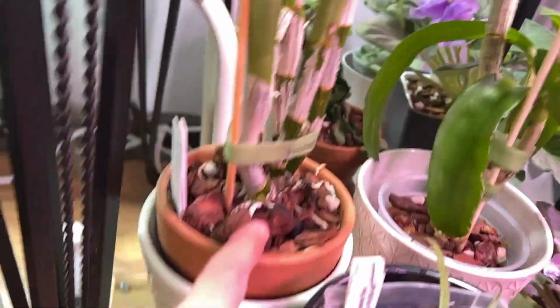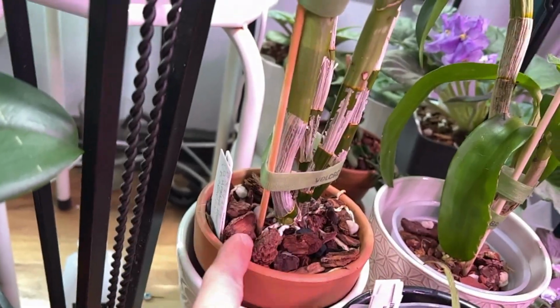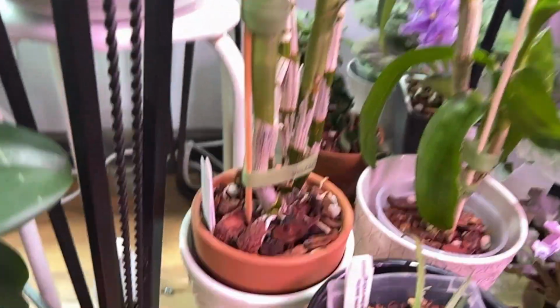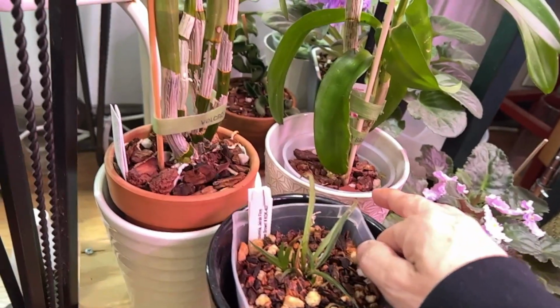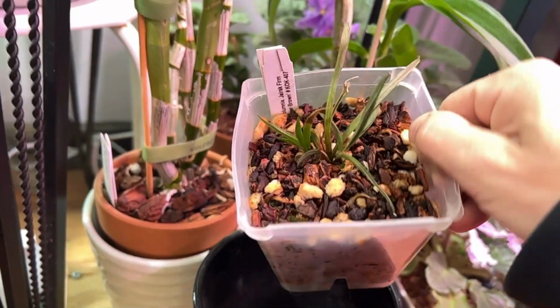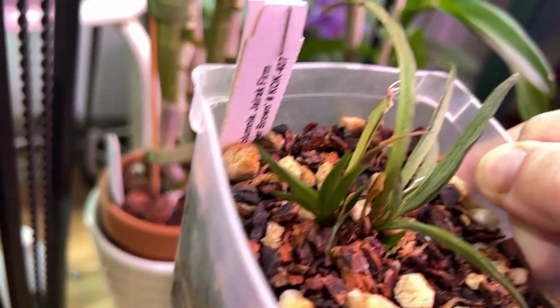Anywho. Oh, and then the Phalaenopsis dendrobium that we just looked at also has a new growth coming. So she's just going to be an overachiever now. She's like, well, I grew this ginormous cane for you. So now I'm going to start a cane, grow roots, as you can see, and I'm going to develop you a spike.